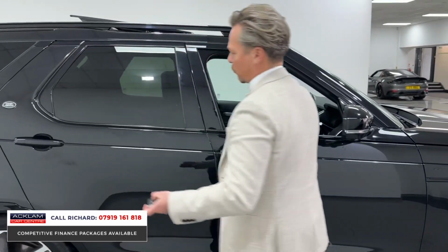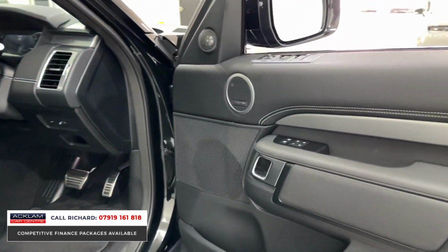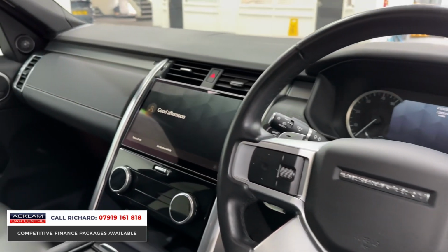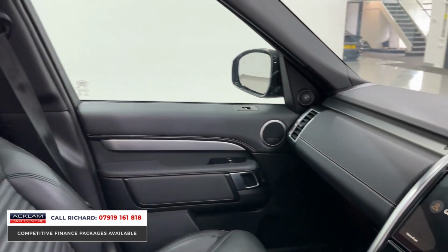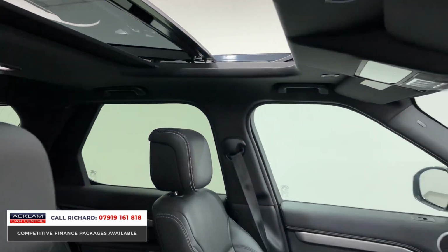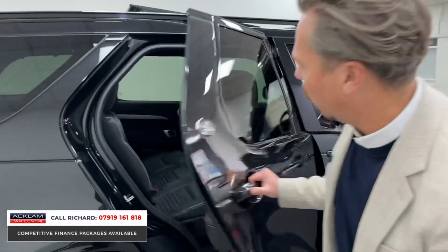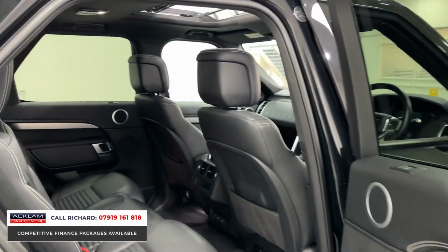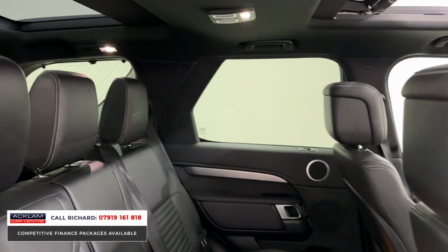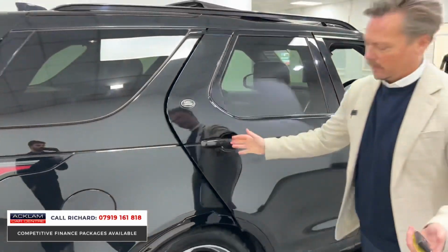And you get luxury throughout with full leather interior, electric memory seat, Meridian sound, air suspension, adaptive cruise control, large screen interface. Opening sunroof is a massive one in these cars, and this has obviously got dual sunroof. So if I open the back door, I'll show you that in the rear, your rear passengers, whether in the third row or the second row, also get that sunroof experience. So it's just a fabulous car. You're getting technology, luxury, driving performance, an exterior look.